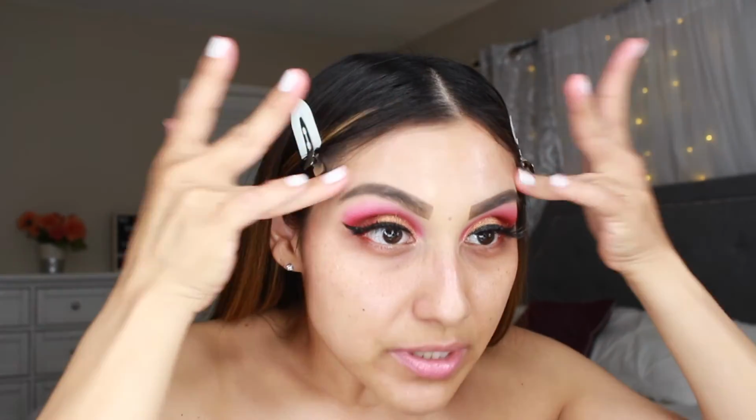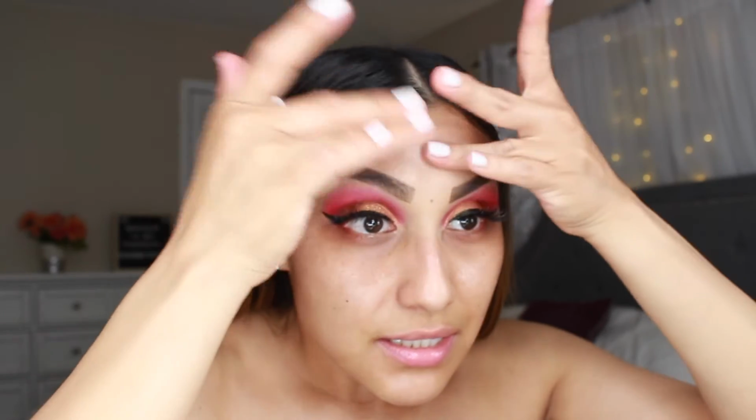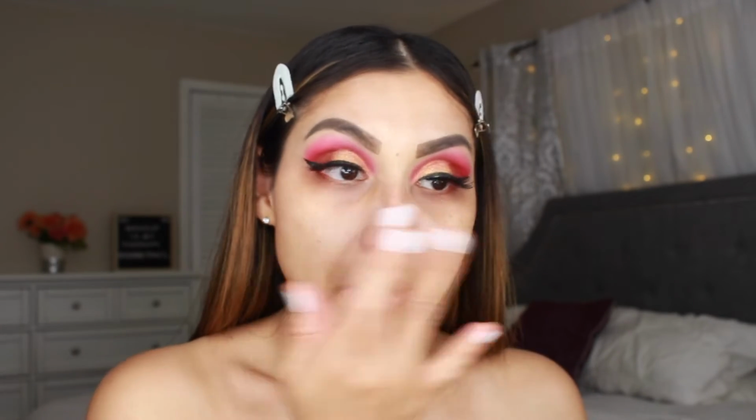And it's going to definitely help your foundation last all day. The only thing is that I am going to go in with a little bit of the e.l.f. Poreless Putty Primer for the pores. And yeah, so I'm just going to push that in right here. And that is that for the face primer.